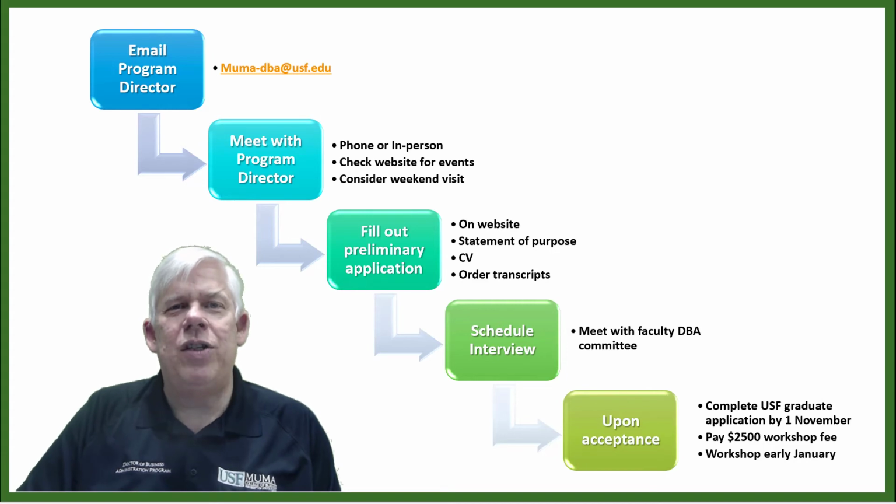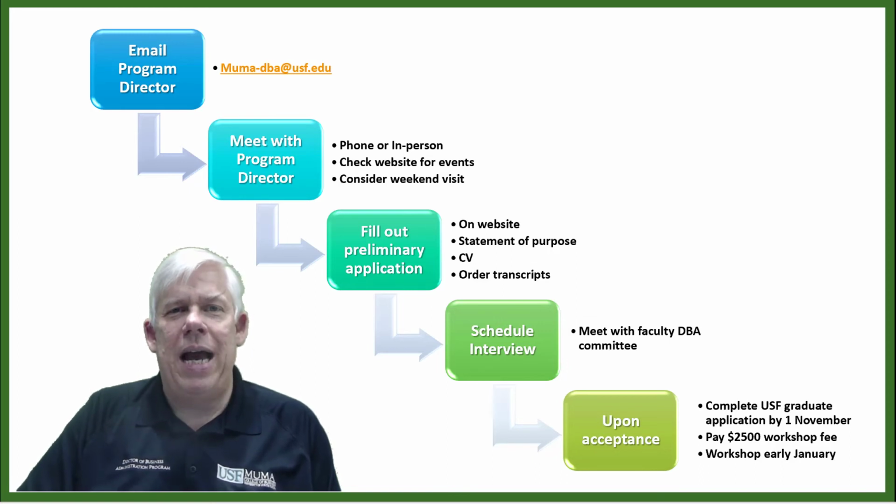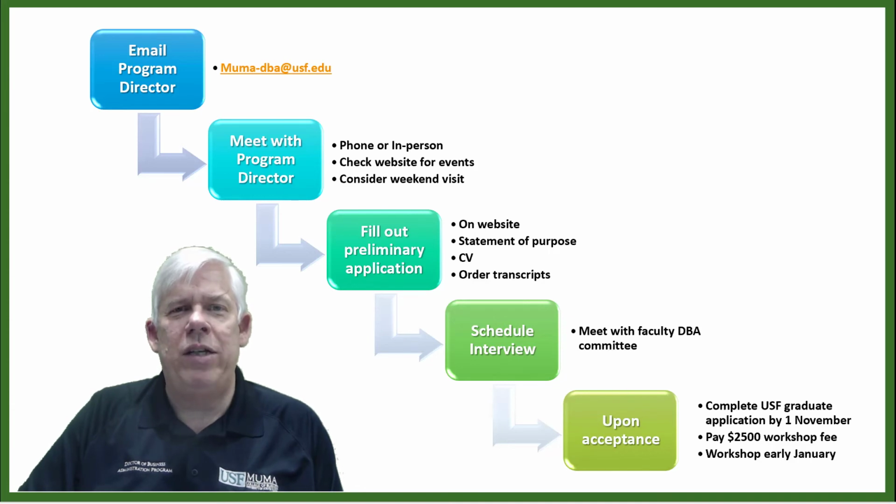There will be a series of steps that you also have to do. Some involve routine things like immunizations, but there will also be a chance to register for our research weekend, which will normally be the first or second weekend of January, depending upon when that weekend sits. And that is where we will give you a computer. We will get you into the USF system. We'll get you totally ready to go. And then the following week, classes will begin.